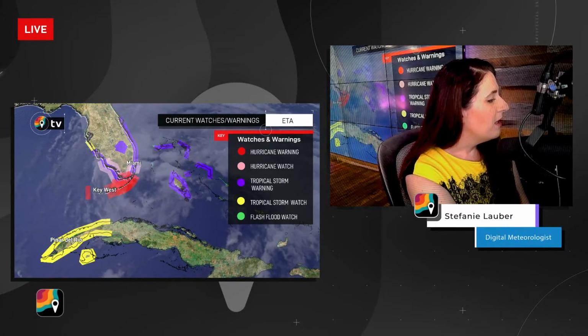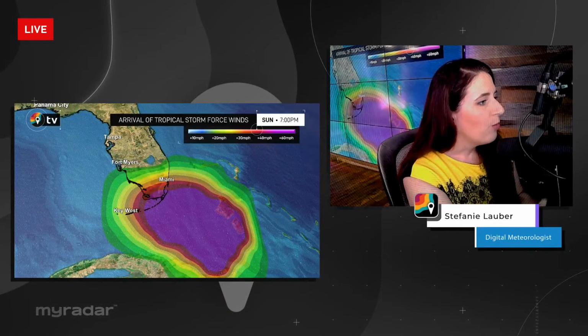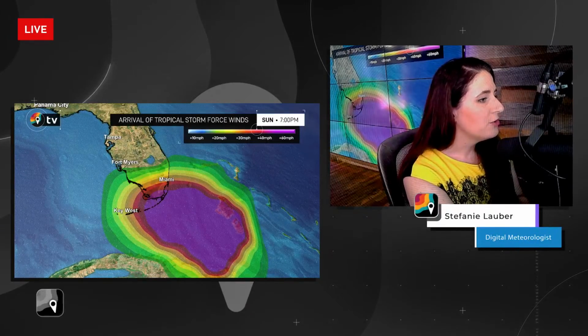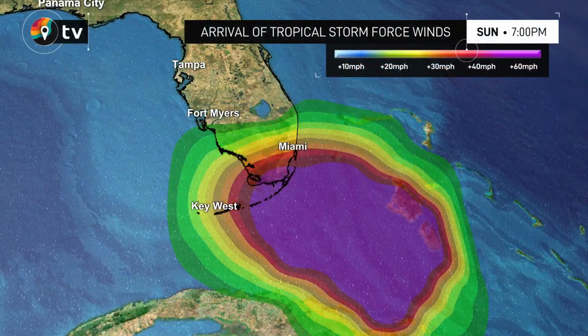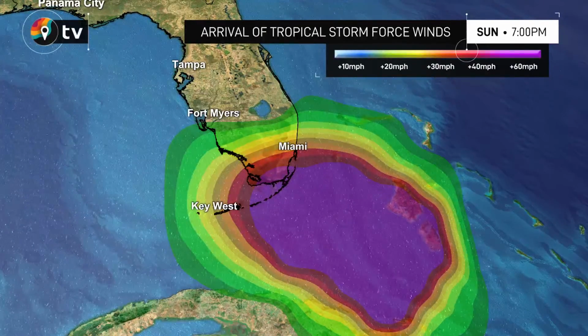Speaking of the wind potential that we'll see going on into tonight, I want to show you our arrival of tropical storm force winds. This is when we expect them to be coming through. The colors showing you the strength of those winds. So purple being 60 miles per hour or more, putting this into motion throughout the rest of tonight.